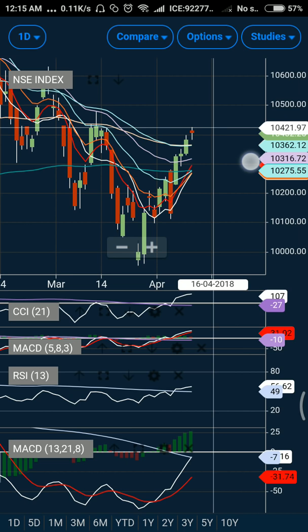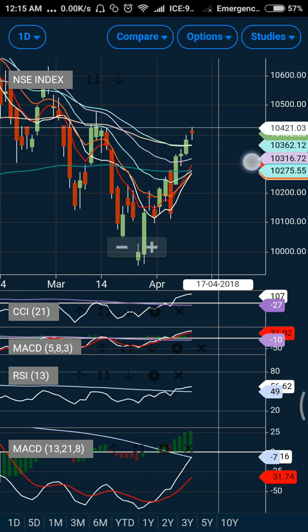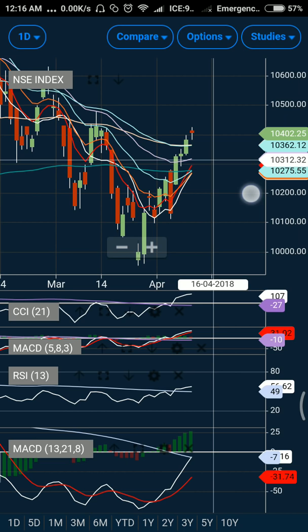So the best way to trade this kind of pattern, as per my analysis, is to wait for the market to close below this particular candle's low, which is around 10,380. If the market closes below this level, then you can definitely expect a move till the previous candle's low, which would be around 10,350. If the market fails to hold on to this level, then you can also expect the market to go down till 10,300.